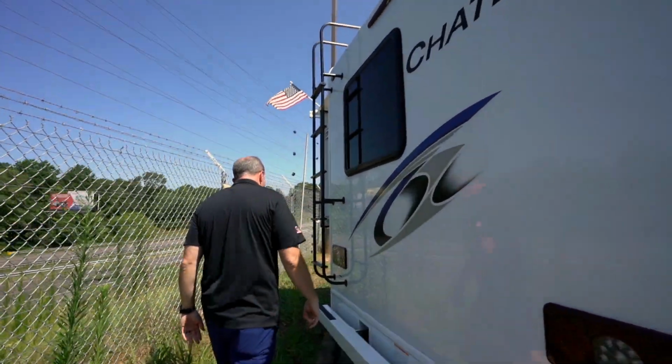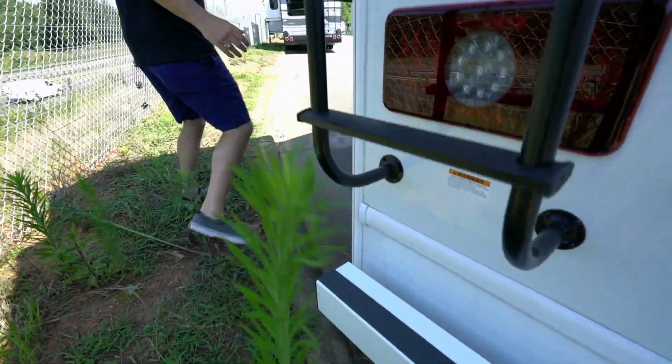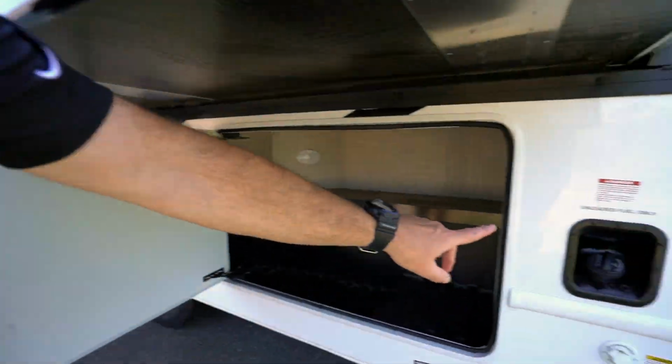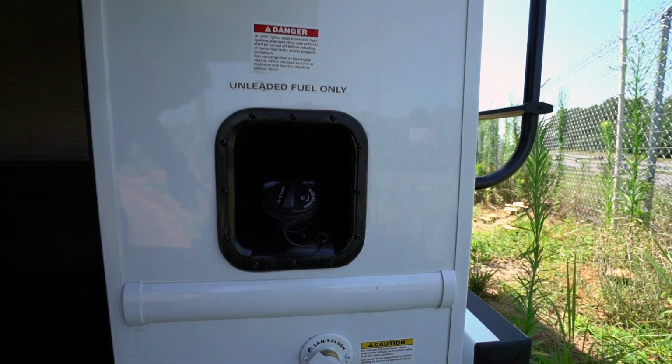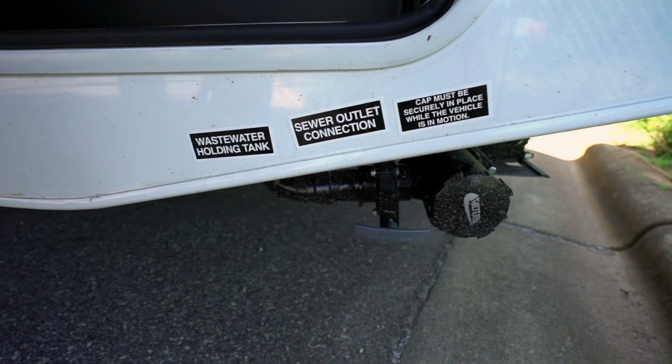Large window right there for the bedroom. You even have the grip step right there. Now, underneath the slide, I want you to check this out. So you got your unleaded fuel fill right there. You got your tank flush right there, the Santee flush. You got your terminations under here, your gray and your black tanks.